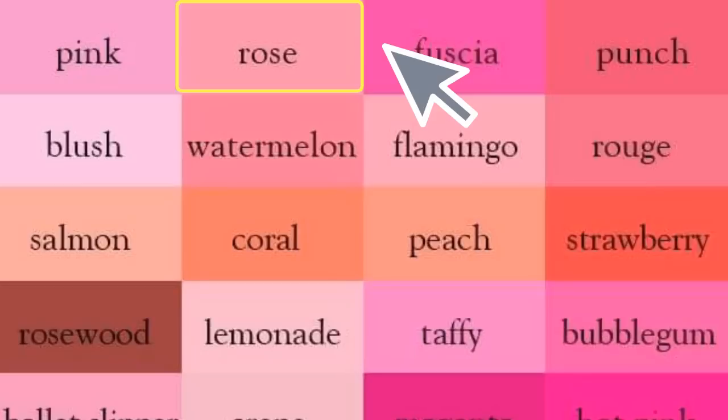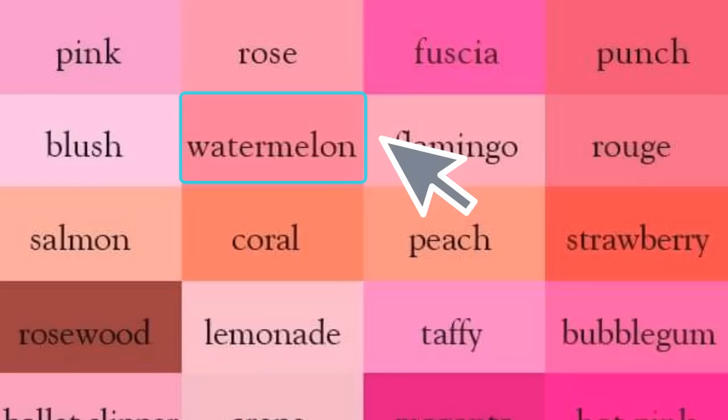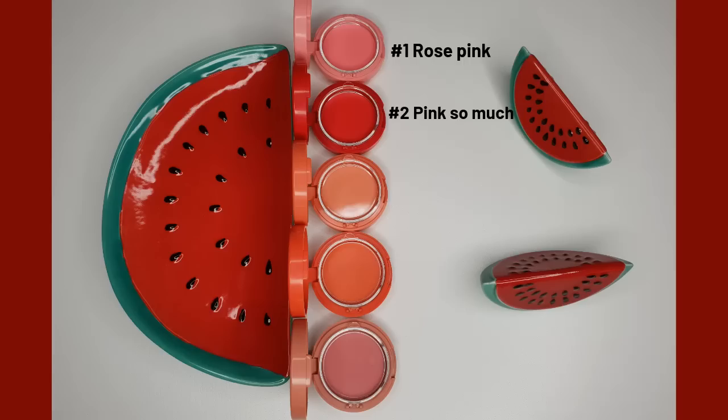This is the shade Rosy Pink. It looks like the same as the component. The component color is rose. The actual blush color is like a watermelon color. And the actual cheeks look like color watermelon. This is perfect for people who have pale skin. For me, it doesn't show up that much. Moving on to Pink So Much.